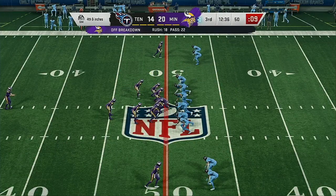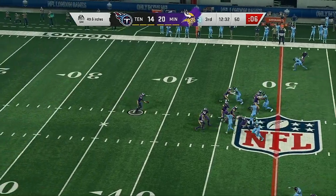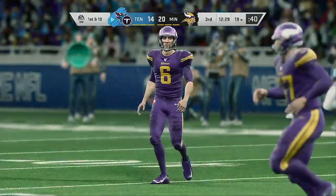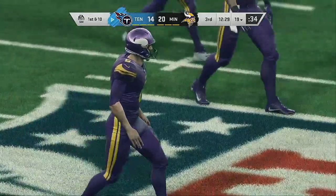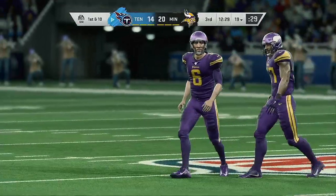Here's Matt Wile now. He'll boot it away from about his 35. He gets this away. It's a good one. Drawing toward the sidelines, and this is going to be ruled out, I think, just inside the 20. Yes, it will. Side judge calls it at the 19-yard line. Out come the Titans now. They'll have it first on offense to start the third.